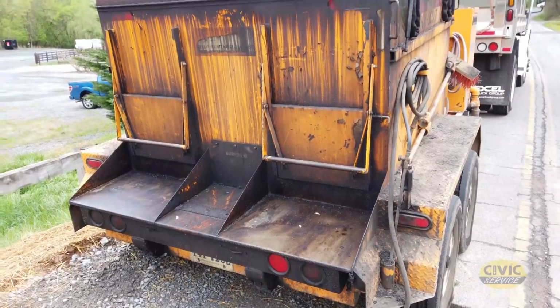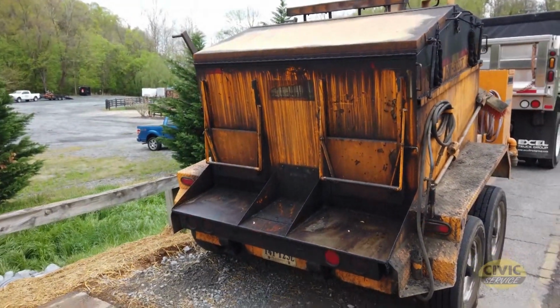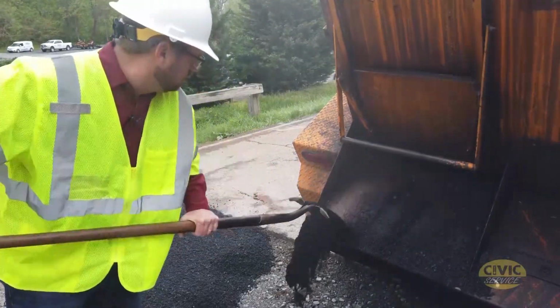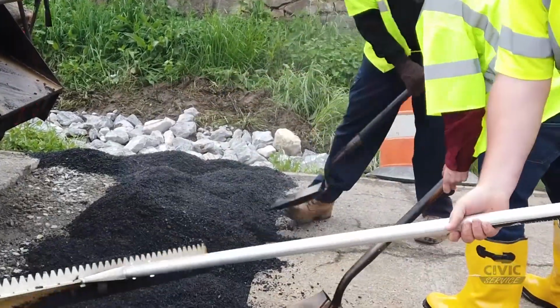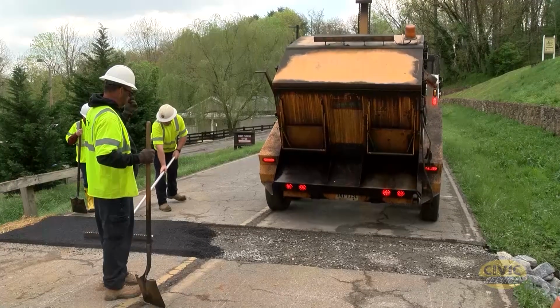All right, watch out. The asphalt in here is over 300 degrees. At least that's what they tell me. How quickly does this cool down if you just left it on its own? Depends on your conditions. So if it's cloudy and the sun ain't out, it'll cool down faster than you want it to.